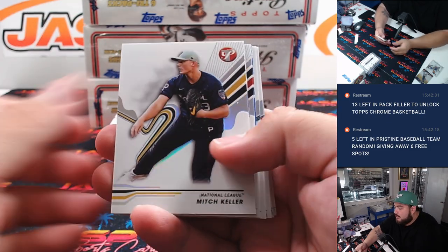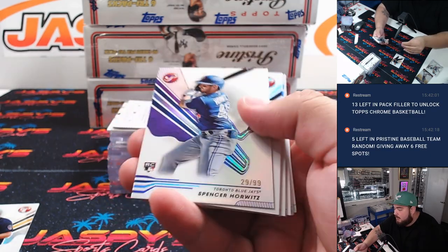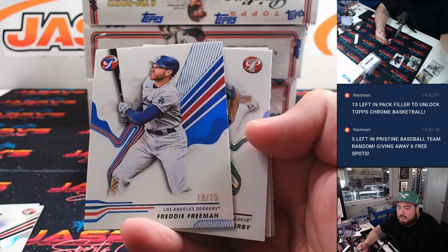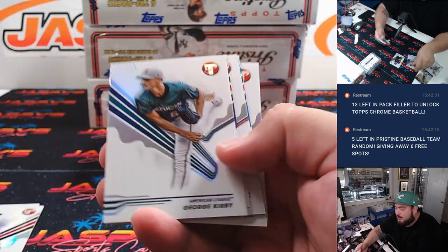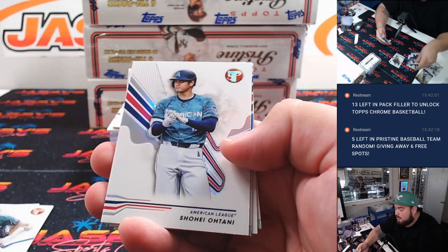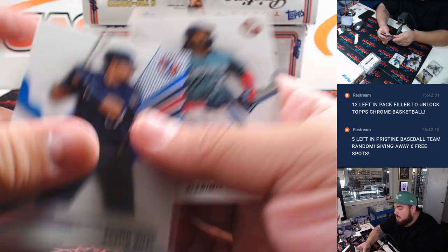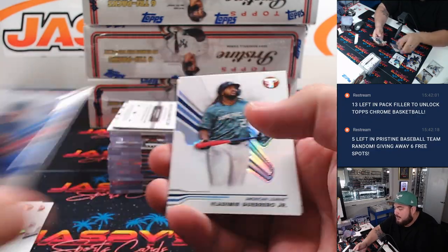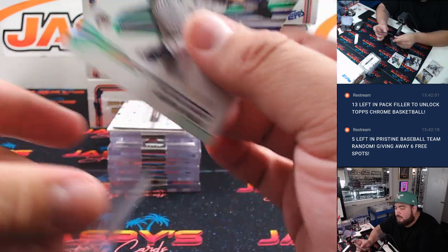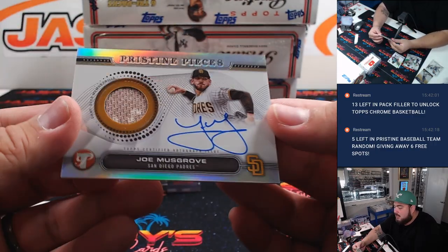Here's the number card, guys. Here we go. First one, Spencer Horwitz to 99 there for the Toronto Blue Jays. We got Freddie Freeman for the Dodgers, /275. We got Ronald Acuña Jr. /99, purple. We have Austin Riley for the Atlanta Braves there, number /75. And then we have an Austin Wells for the Yankees, rookie /150. And then the patch autograph here, guys, is going to be a Joe Musgrove.